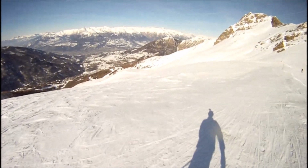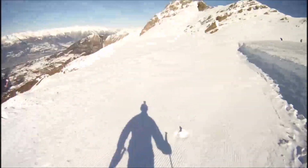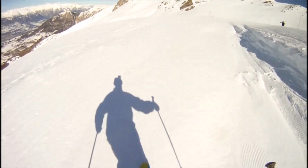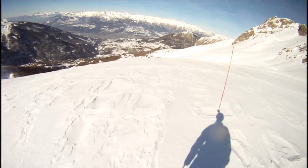Looks quite interesting. Oh yeah. And some untouched powder, but it's not downhill. It looks good.